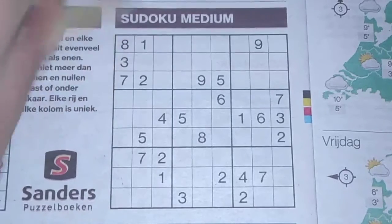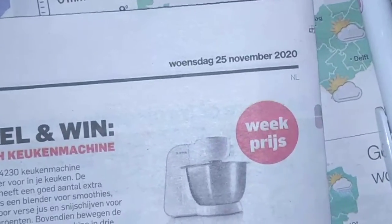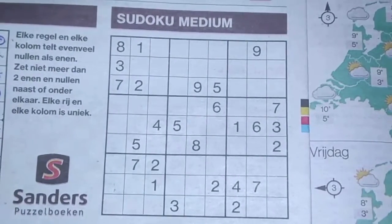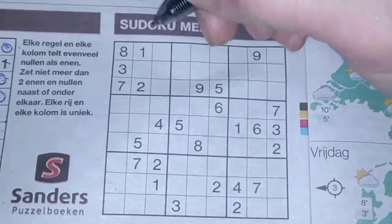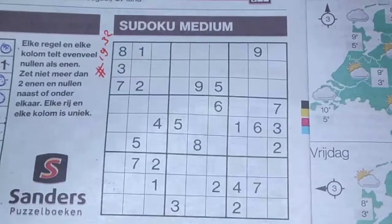The second regular Sudoku in this newspaper of Wednesday, November the 25th, 2020. The second Sudoku is a medium Sudoku with the number 1932. Alright, so let's get started.